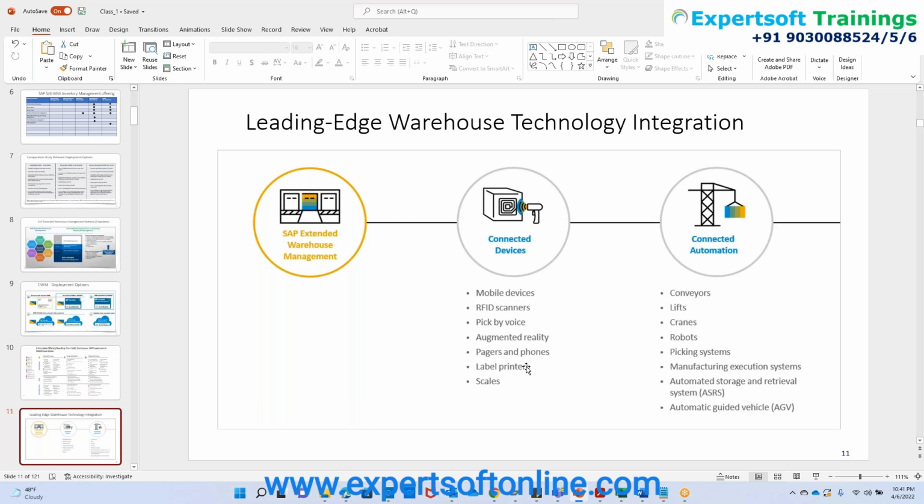SAP recently has said that they're going to connect with augmented reality, which is again at the warehouse level. It is getting to the next level, for example Google Glasses, which will help pickers know where exactly they can go and pick. It can also integrate with conveyors and automation. This is all about automatic connectors that you have on third party systems which we can integrate.